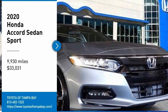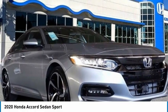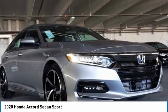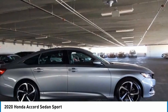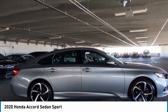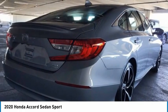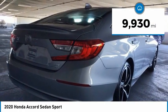Stop by and take a look at the 2020 Accord. Ingeniously simple, yet overflowing with luxury and technological creativity. All that and more in the Accord, and it is priced below $35,000. This vehicle has less than 10,000 miles.